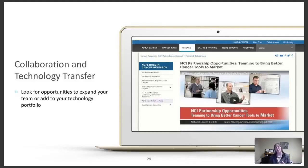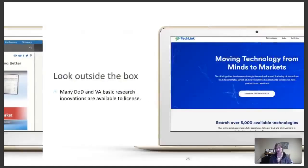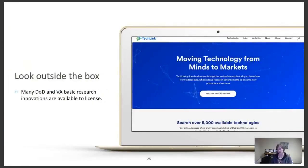Or you may be on the research institution side, you want to stay there, but you want to make sure that people are thinking about your research as a commercial potential. So you want to find that commercial market or business to market your technology.